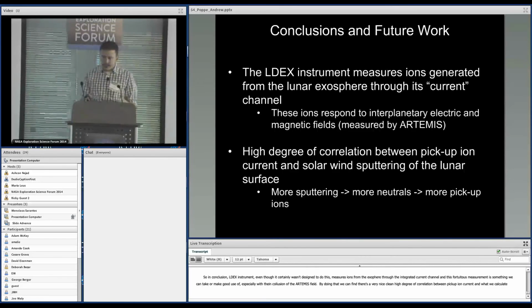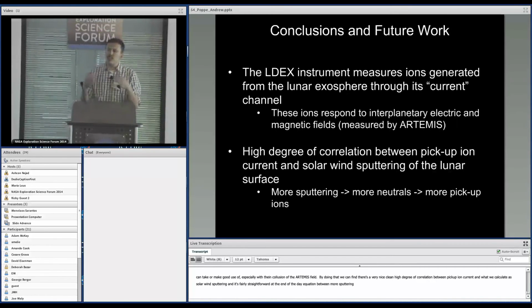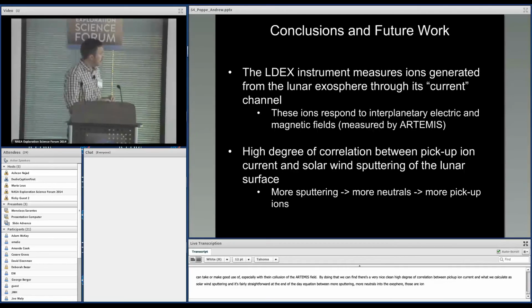And it's actually a fairly straightforward equation, at the end of the day: more sputtering ejects more neutrals into the exosphere. Those neutrals are ionized, and that generates more pickup ion current into LDEX.